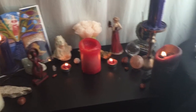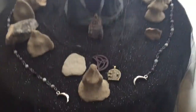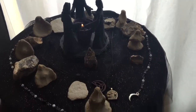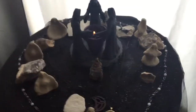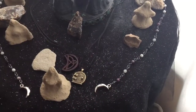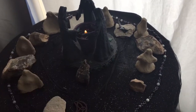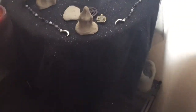I have 10% battery, so let's see if I can finish this recording, since my phone did have 70%. So really quick, this is my altar dedicated to the local goddess that I'm working with. And it's pretty much all found items. This isn't, and that isn't, and obviously that isn't. But pretty much everything else is.